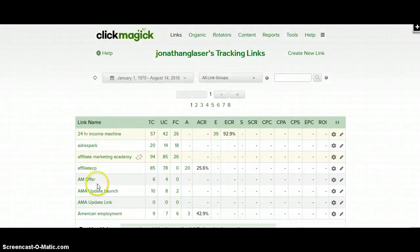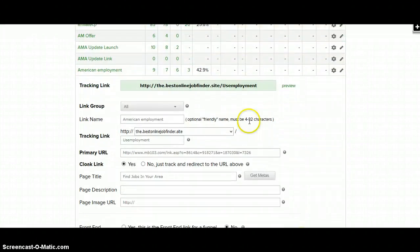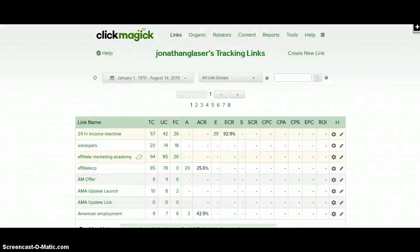So that would go here if you're doing your tracking link. And don't worry, there are videos that explain how to use your ClickMagick that you can go through once you get in. And once again, the link will be below, so you can grab that.